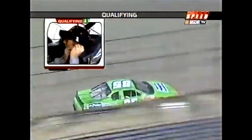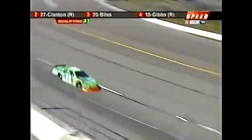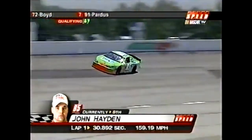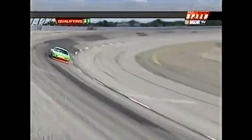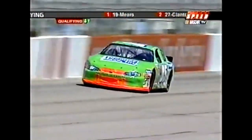And Mike, if you remember, he did hit the wall on the final lap, finishing second backwards here at Darlington in the spring. Still, it was second. Still second, but it was exciting. John Hayden in the Premier Chevy, 6th out of 8 right now, 30.89.